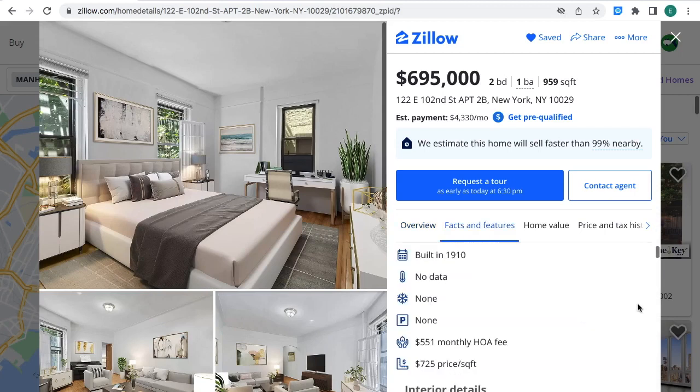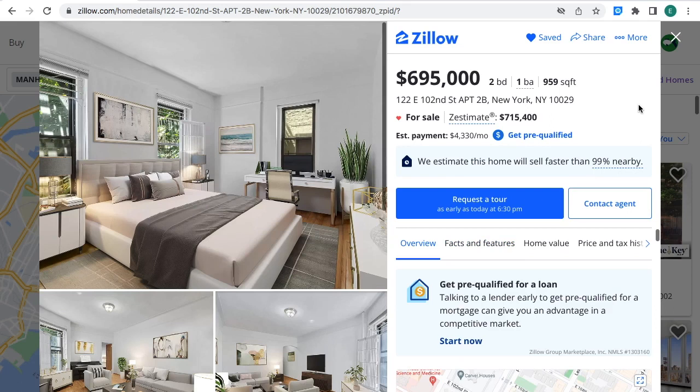Condo was built in 1910. It has a monthly HOA fee of $551. This would be a great opportunity investment.